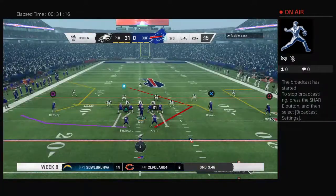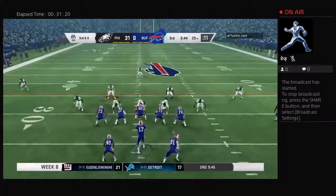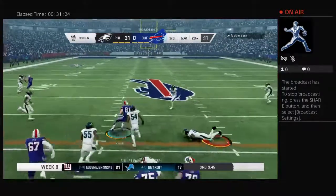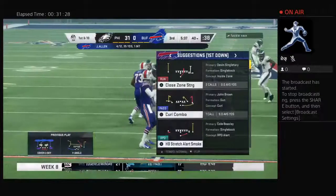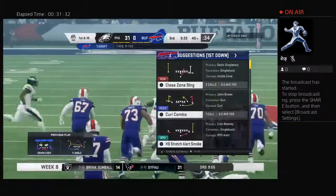Like 50. Watch the flag, watch the flag, watch the flag. So the shotgun snap to Allen, and he finds Tyler Kroft. And he takes us up to the 40-yard line before being corralled. 11 yards and a Buffalo first down.